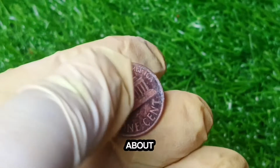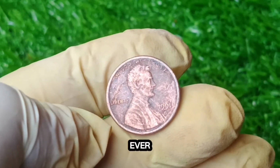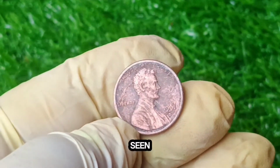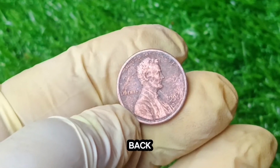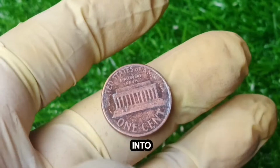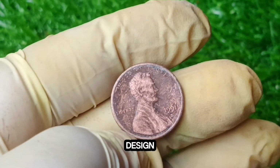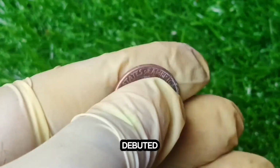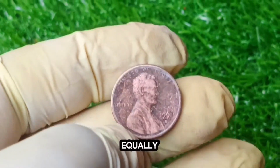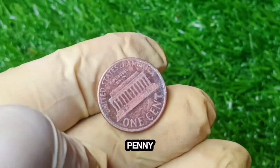But what's interesting about the 1991 penny is how it represents a moment of stability in an ever-evolving coinage system. By this point, the penny had already seen multiple changes, from the wheat back design to the Lincoln Memorial reverse, and it was starting to stabilize into the coin we recognize today, the Lincoln portrait on the obverse and a shield design on the reverse, which debuted in 2010. However, not all pennies are created equally, and that brings us to the magic behind the 1991 penny.